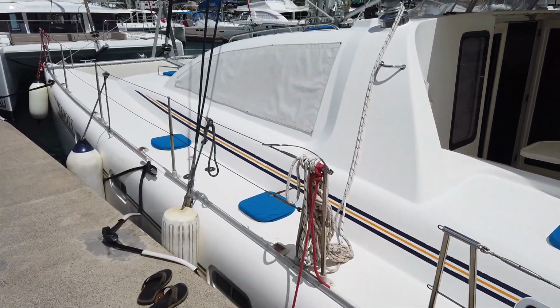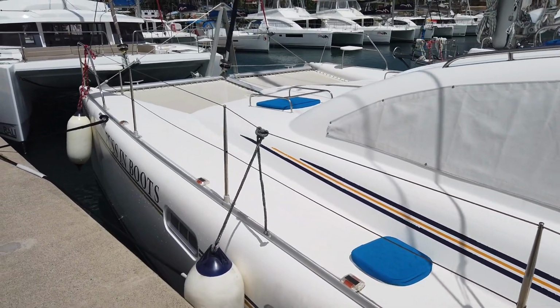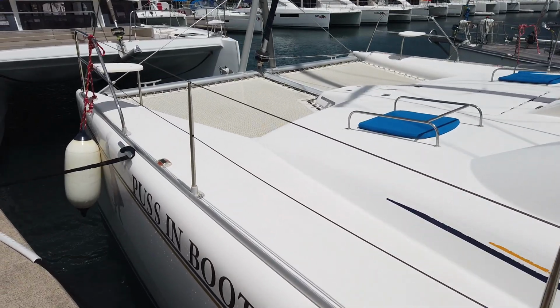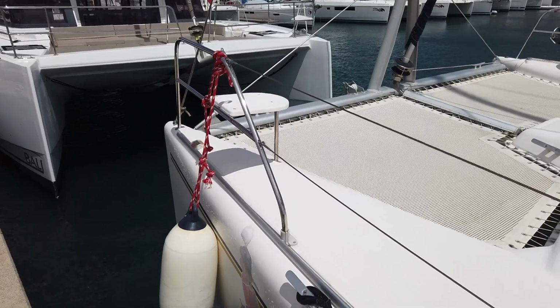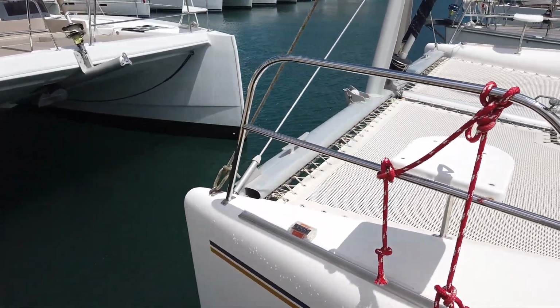So this 2006 Leopard 43 was purchased by its current owner when it was about 5 years old, so in about 2011. It's now registered here in Grenada, and it's done most of its sailing with this owner in and around Grenada and the nearby islands.